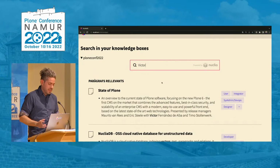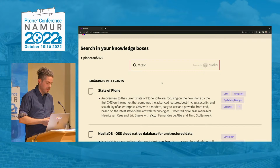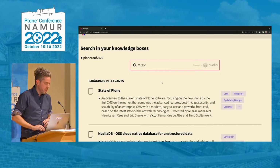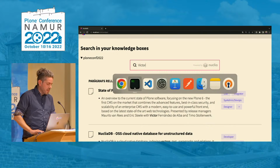Super simple. It's also about 2 milliseconds of query time. It's using the Rust index at this moment. So, a super simple solution. But let's see the power of machine learning with this solution.